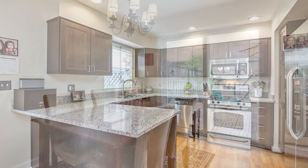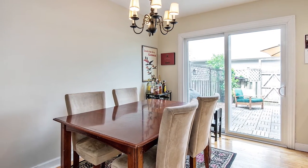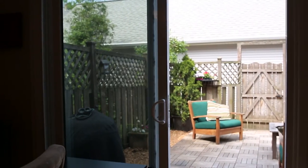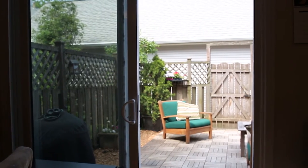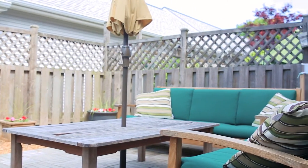And probably my favorite feature of the home is this walkout giant patio right off your kitchen area. Check out this awesome paved patio. I mean, this sold the place for my buyers when they walked through the home and they came right out to the patio. It's lots of space to entertain, and you walk out right to your garage spot as well.